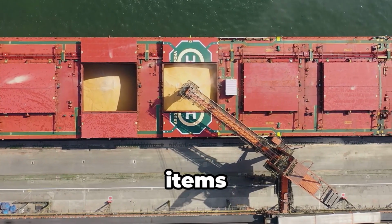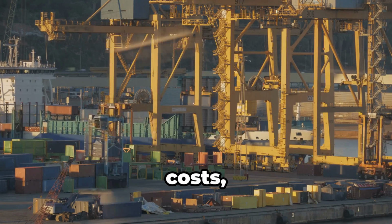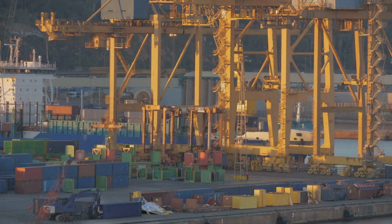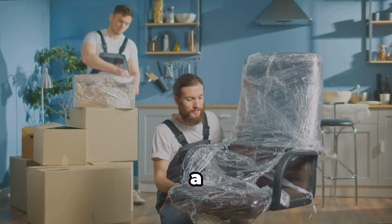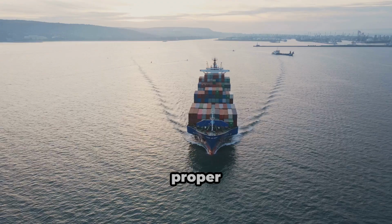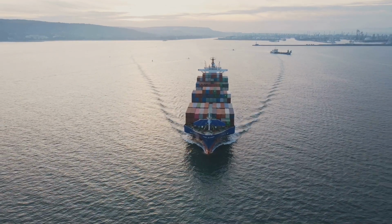Shipping your personal items to Costa Rica is a manageable process when you understand the costs, timelines, and steps involved. Whether you're bringing a full container of furniture or just a few essentials, proper planning will help ensure your move goes smoothly.